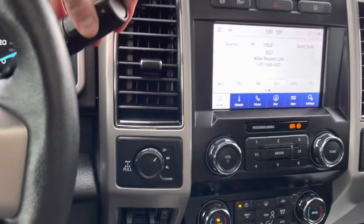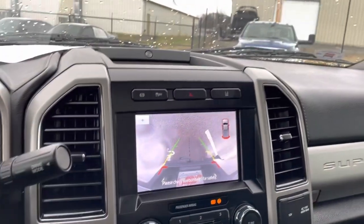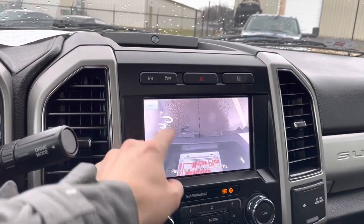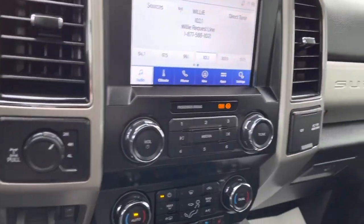Let's get you a look at the backup camera here. Make sure that that's registering. There we go. I've got the tailgate down still from where I did the step because I didn't want to put it back up with just one hand. But yeah, you got the zoom feature on that, of course. So yes, backup camera's working.